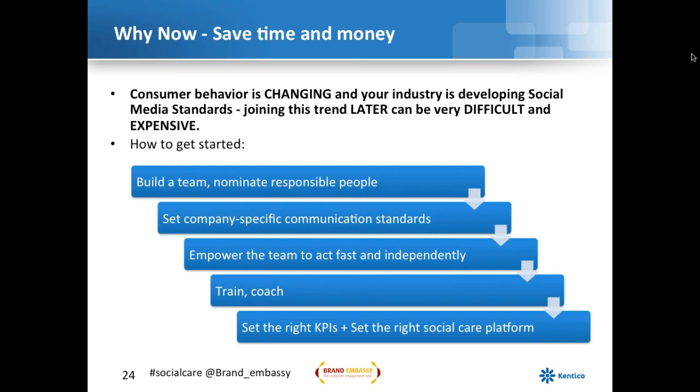The second step is to set the company-specific communication standards. It's not about creating rules and bringing bureaucracy to the customer service operations on social media. That's not what your customers want and expect. But you should set a standard that you will be using when communicating with your customers on social media.